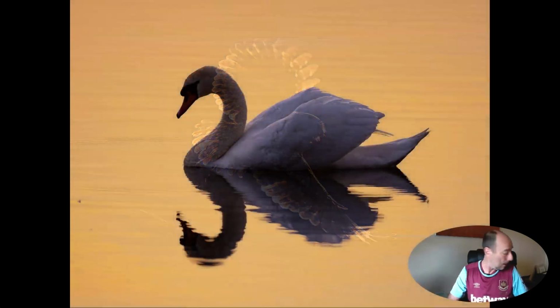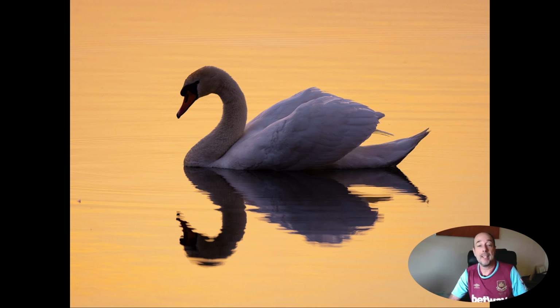I've got no idea what's next. Oh, this is Derek. Now, Derek sent me this. Now, I like the colour on the swan, Derek. What I don't like of this is the composition. I like the peaceful feeling and everything else you've done.